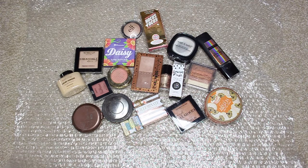I know that I still kept quite a lot of products, but I got rid of this many, and I didn't think I'd get rid of this many anyway, and I'm happy that I have so much more room in my makeup collection, but I'm happy with what I did, and I think this declutter was a really good success.